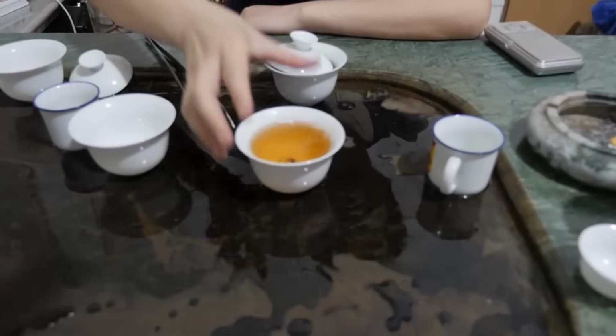The color is really nice as well. I'm so happy with that. I am so happy with that.